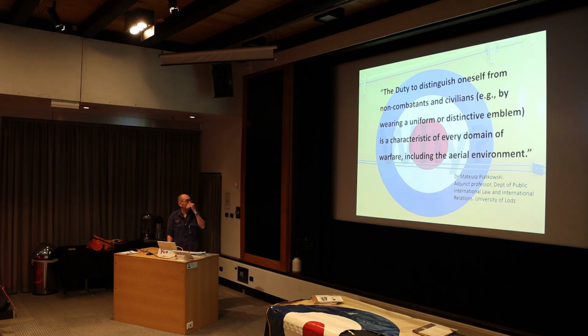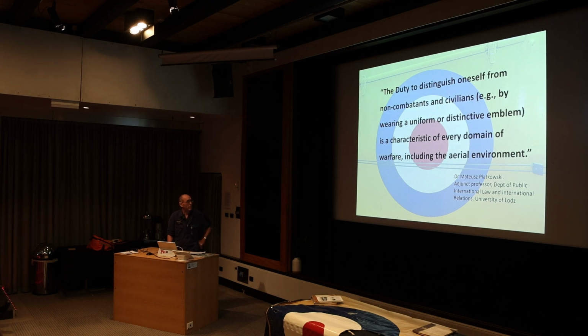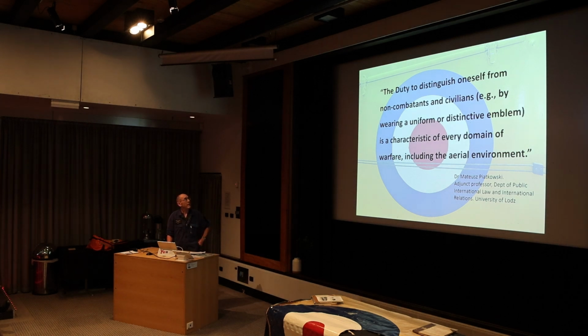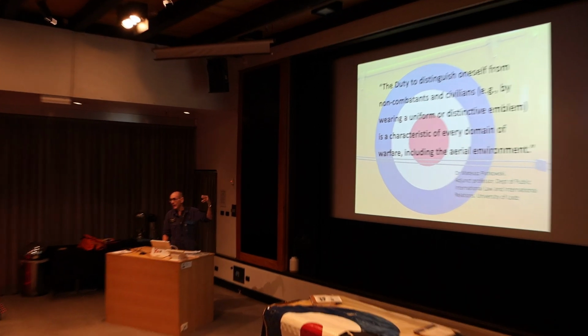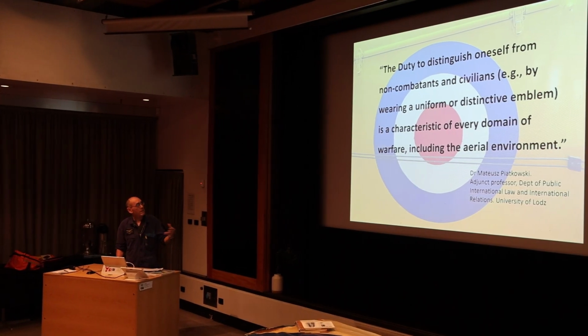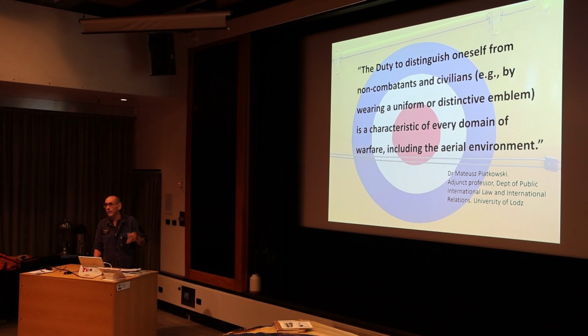So we will cover those a bit, but Dr. Maciej Piekowski, University of Lodz, had this to say: the duty to distinguish oneself from non-combatants and civilians, e.g. by wearing a uniform or distinctive emblem, is a characteristic of every domain of warfare, including the aerial environment. So that's a nice legalese type thing, and it was mainly so you can be identified as a belligerent if you're a military aircraft.